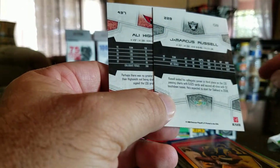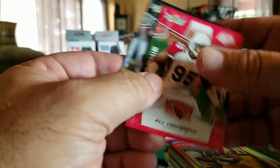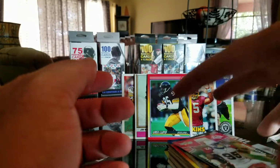I actually remember his name, but I'm not sure how well they did. This should be his first year card. It's not his rookie. We're going to go ahead and do that.